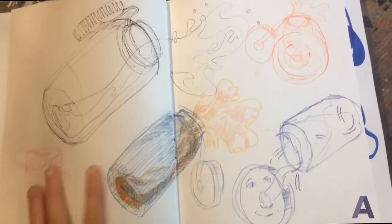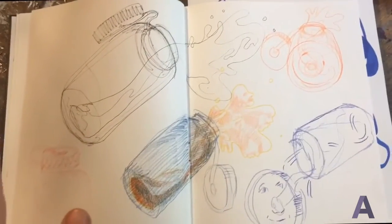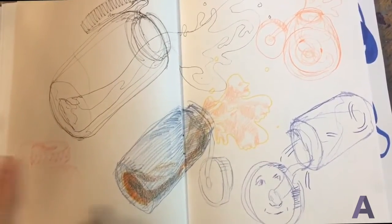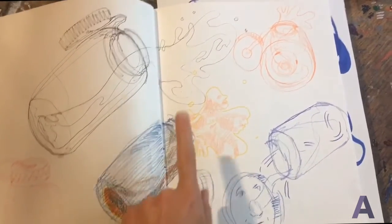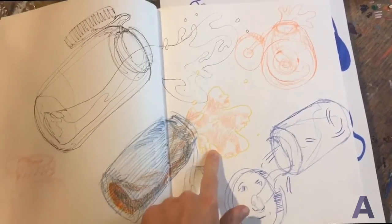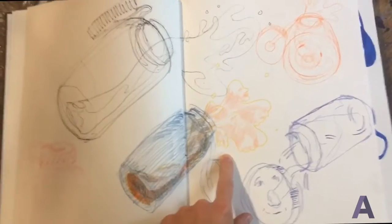The cool thing with illustration is you don't have to draw from life necessarily. You can add things that you like or take things out that you don't. So you can change the shape of the water bottle or whatever you're drawing, or you can add faces to it or add expressive lines. And while I really like the faces idea, this looked very spooky, and I wasn't really about that.